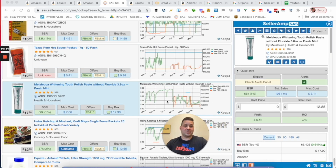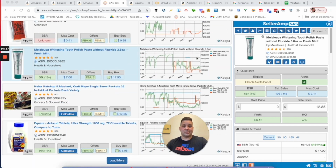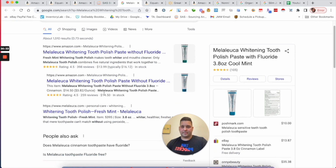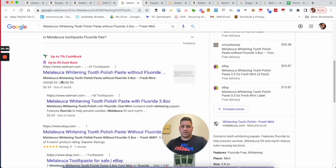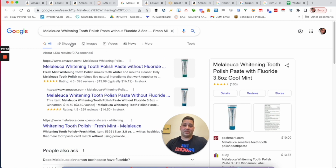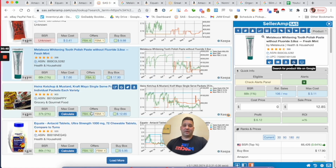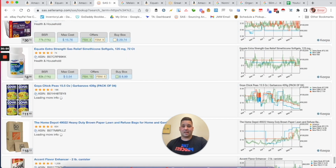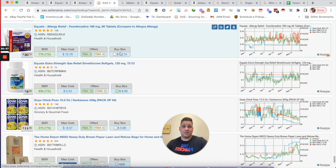See, some of the Keepa charts can be deceiving. Like this looks like it sells a ton. This one doesn't, but it's selling 106 a month, which isn't terrible. Can we get this for $3? I don't know. What do you guys think? $8.99. It looks like it's usually $8.99. And again, if we had more time, you could literally pull up Google Shopping and really drill down. You just don't have to look at Walmart. You could start with Target, Walgreens, CVS, Rite Aid, all those stores you could definitely look into.